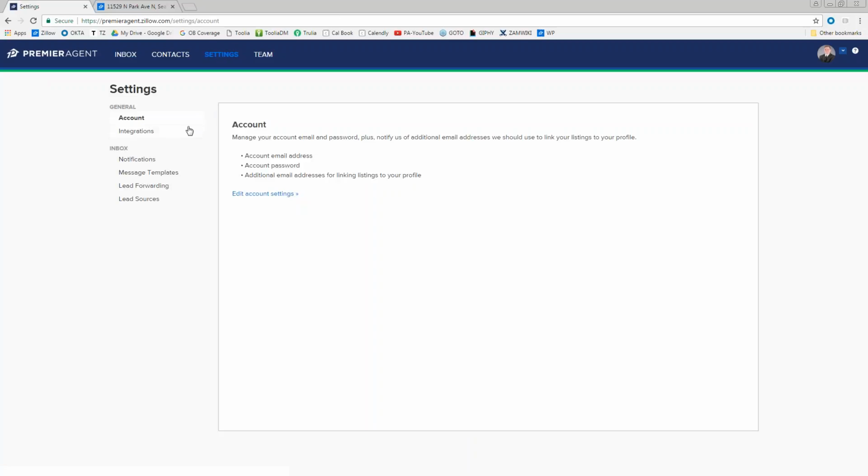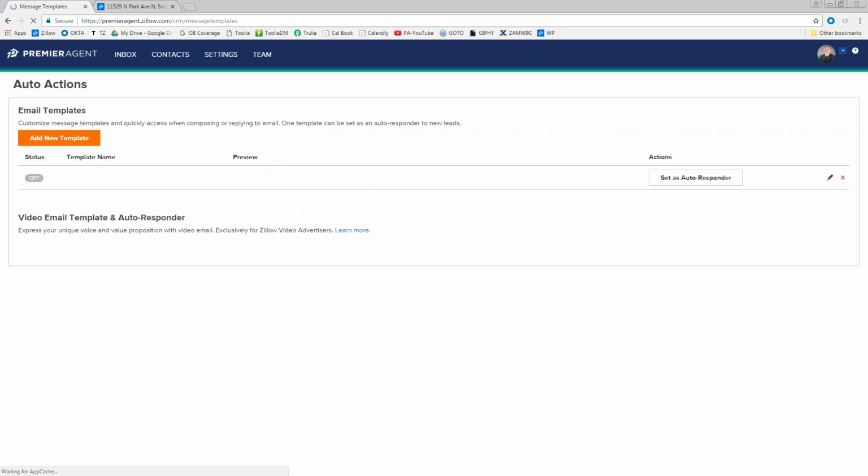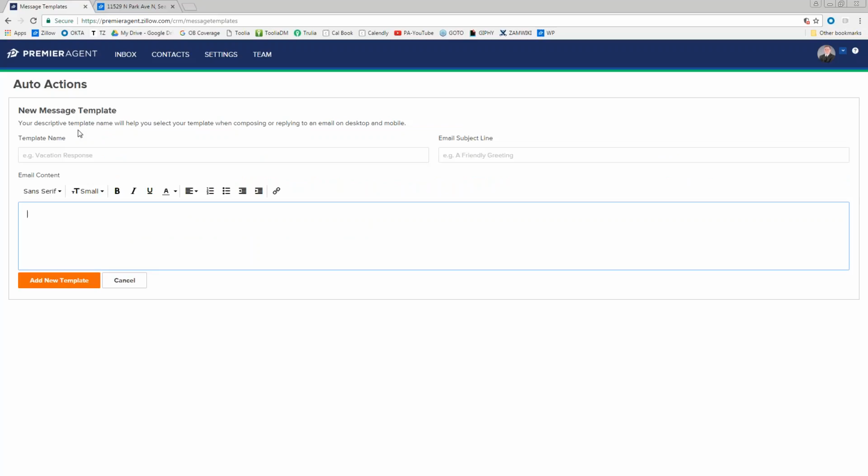You are able to create a message template, which is basically an email draft, and activate this so that it auto-responds to every lead. It sends an email to any new lead that contacts you immediately. So how you start this autoresponder is you come in here and click on Add New Template, and you fill out each of these fields.